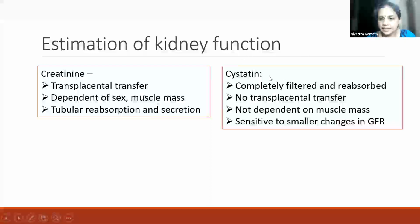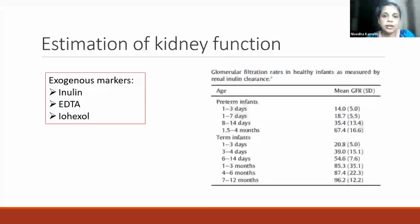Opposed to this, we have cystatin, which is completely filtered and reabsorbed. There is no transplacental or very little transplacental transfer, and it's not dependent on the muscle mass. So there are enough studies to show that it is a good indicator for GFR in the newborns, but it is still not very prevalent in clinical practice. Exogenous markers are, of course, mostly used on a research basis and not in clinical practice.